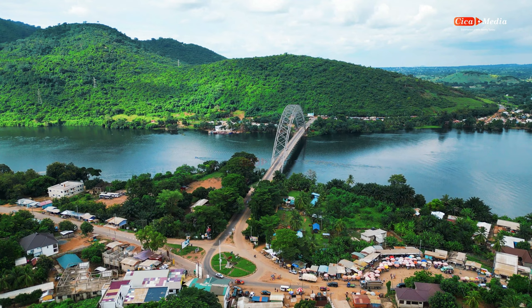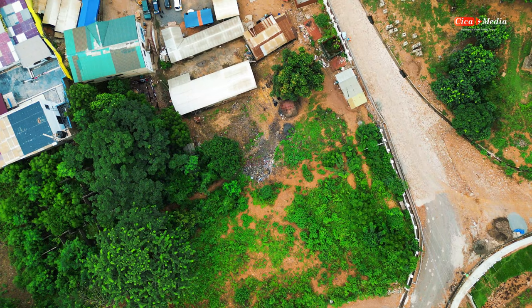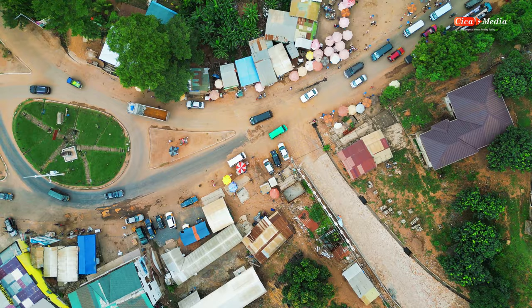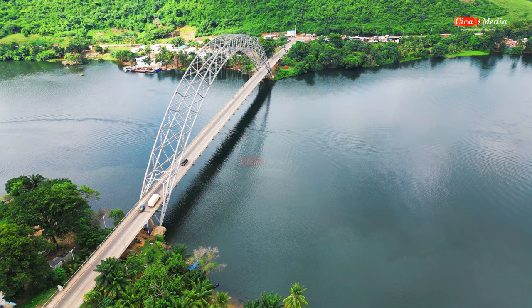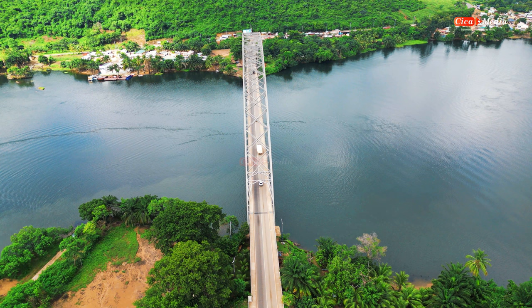Looking at the beauty of the surroundings, what makes the Adomi Bridge and its surrounding area truly unique is the combination of natural beauty, historical significance, and cultural richness. The bridge itself stands as a testament to Ghana's engineering prowess and independence, symbolizing the nation's progress and unity. The picturesque green landscapes, coupled with a diverse range of attractions nearby, make the Adomi Bridge a captivating destination for travelers.